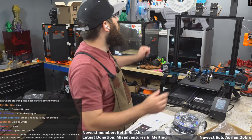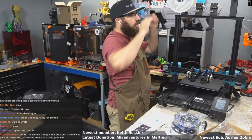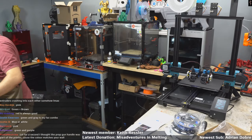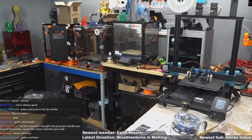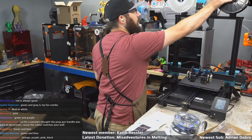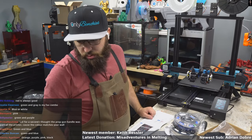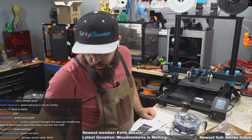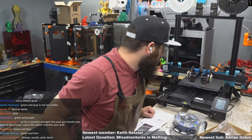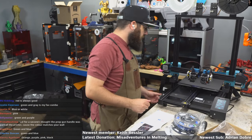So green and purple. Ooh, green and purple. That'll be cool. Okay, so we got green. I have purple. Aha, I do have purple. We've got some. No, that's PETG. Oh, Jesse. There we go. So we got green and purple. Now we're going to do green and purple. Yeah. So we're waiting on these to heat up so I can put some filament in them.